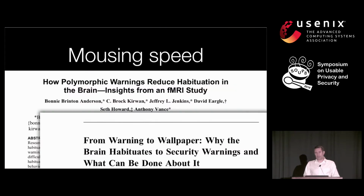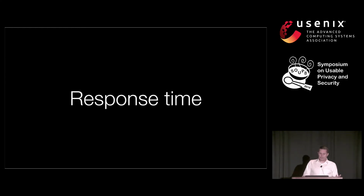And in our previous research, we found that this mouse cursor tracking is actually a really reliable proxy for how people habituate in the brain. So you don't have to have a really expensive MRI scanner. If you use something like mouse cursor tracking, you can deploy this outside the lab at scale, and it works just about as well. And we also used response time, just how quickly they clicked.